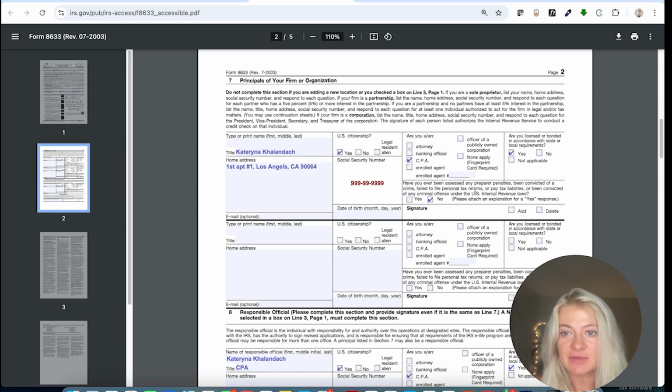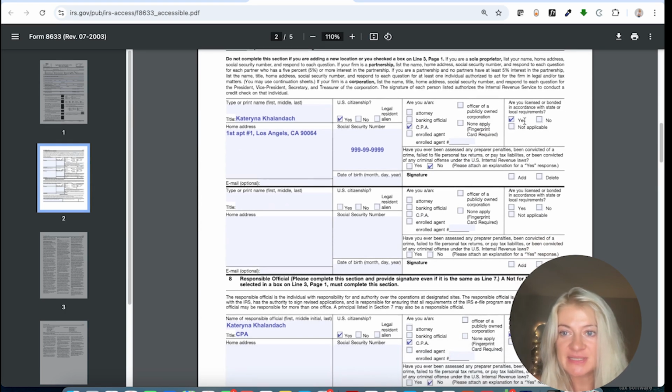So here's the thing. For an EFIN number, fingerprints are required unless you are an attorney, banking official, CPA, or enrolled agent. I am a CPA, so I don't have to do fingerprints because I already did them when I was getting my license. That makes it so much easier for us. So check the box if you're any of those. If not, just check none and go do your fingerprints, which are super easy to do. So that's it. Are you licensed? For me, I am licensed.